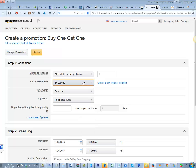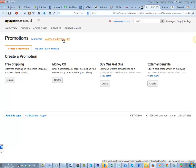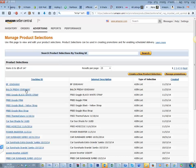But do we want to differentiate? Maybe we need to create one for everyone so we can differentiate between that. You know what I mean, Lori? Like differentiate how many people take one sunshade and the other sunshade. I think it's better to do that one, that way we can monitor them. So basically, ladies, I have a little confusion here. Okay, so let's just manage promotion. I can manage the product selection here.